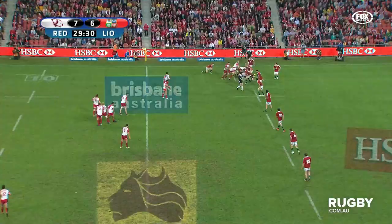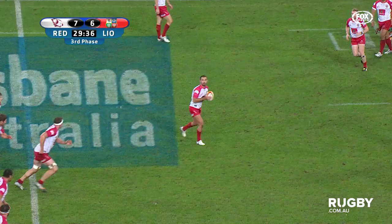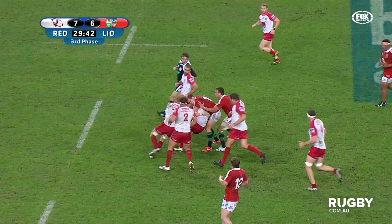Did well, placed the ball back, Quade Cooper. Lucas Frisbee, the first receiver. N.A. out the back door to nobody. Quirk gets back to clean up. Claimed immediately by Farrell.